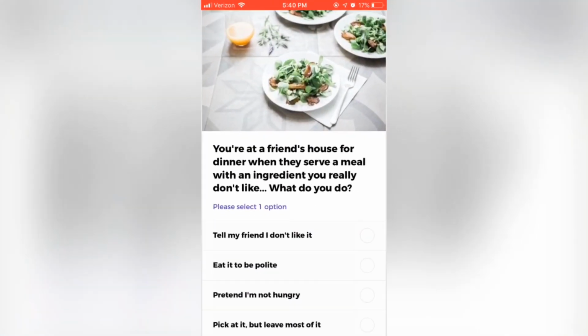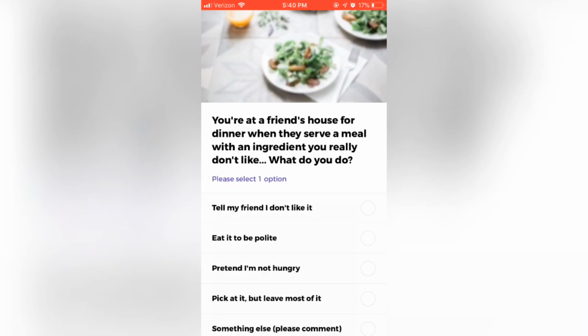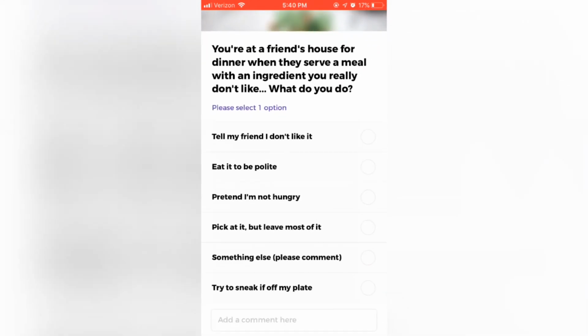Versus Inbox Dollars, you could actually make a couple dollars a survey, which, you know, still isn't a lot, but it's a lot better than like 10 cents.